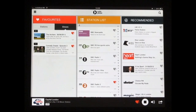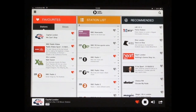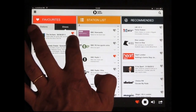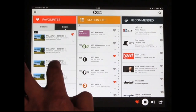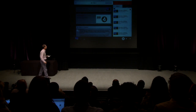In the favorites column, you can see the stations I've saved, or just add another one to show you what happens from another column. Bing, in it goes at the top, and shows you what's on right now. Switch to the shows, and the Archers is there as a series at the top. It always shows the latest one first, but I can go back 2 days with one tap. Off it goes. If the audio was working, you'd be able to hear it playing.